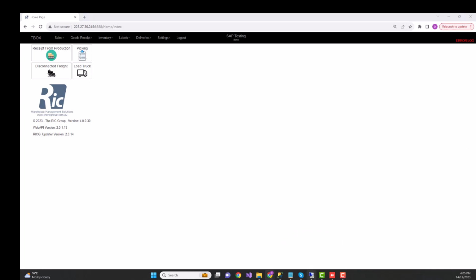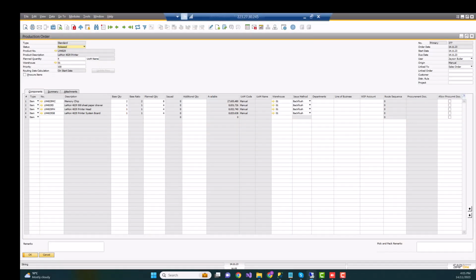So what I'm going to show you is the SAP production order. For example, the first stage for the demo is the production order process, which we'll be running through. You can see there is a production order I've already created in SAP. This is the finished good product, and these are the components inside the product. You can see the issue method is backflush, and the production order number is 377.